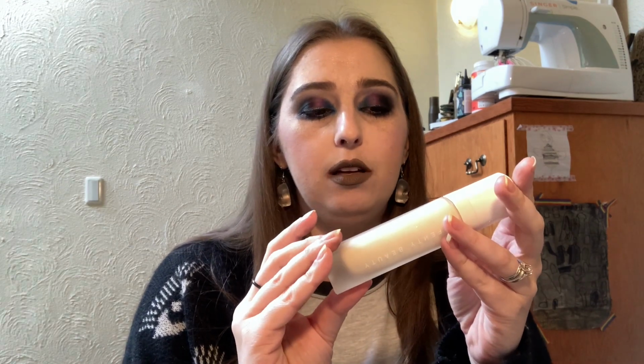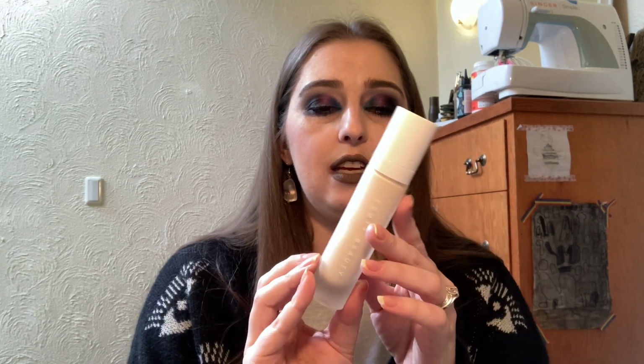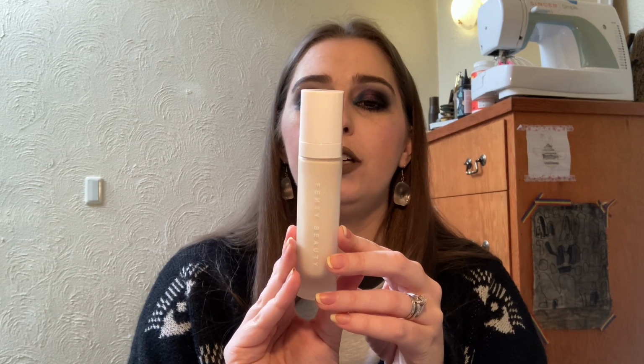This is one of two foundations that I took because I wasn't really sure what my skin was going to do. We spent the first week in Southern California, and then we spent the rest of the trip in Oregon. So I wasn't sure what skin tone I was going to be. So this is one of my lighter foundations. This is the Fenty Beauty Pro Filter Soft Matte Long Wear Foundation. I have mine in the shade 105, which if I'm not mistaken is the lightest shade they make, because yeah, that's just how it works.